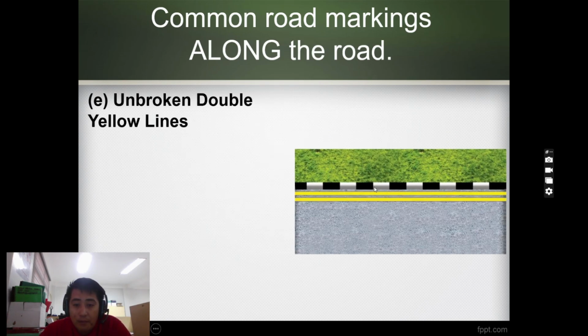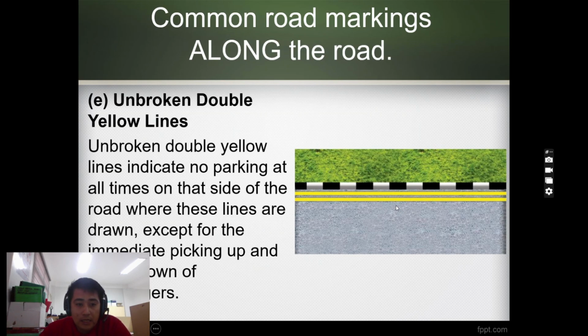Another, we have the unbroken double yellow lines. So when you see the double unbroken yellow lines, it indicates no parking at all times on the side of the road where these lines are drawn, except for immediate picking up and letting down of passengers.